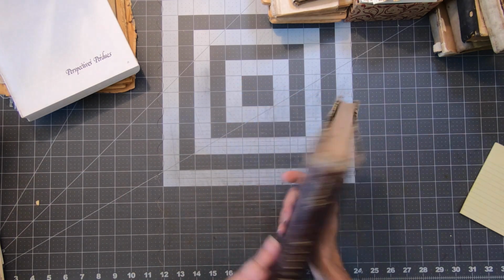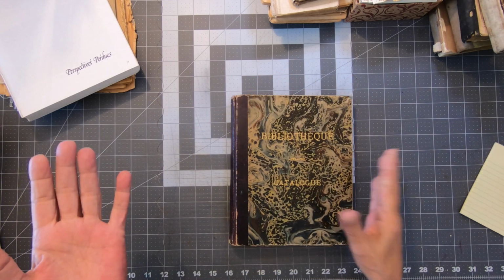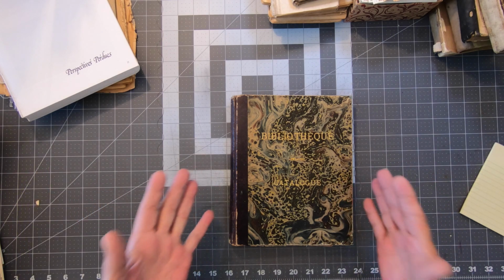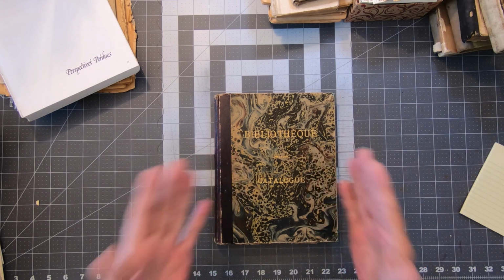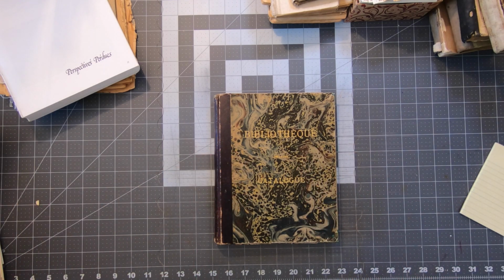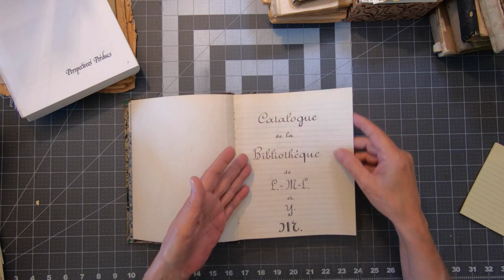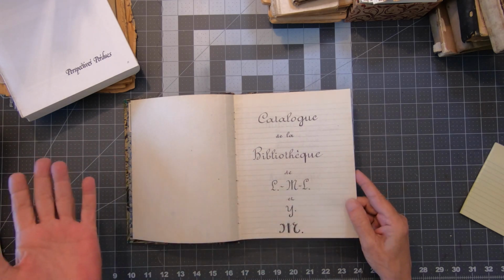Okay, so anyway, I thought this one is gonna be like a fortune, right? So I said, so what's the price for that? And the guy says, €4. Seriously? So of course I took it. This is a catalog from a private library. Like somebody's got books in their house. I mean, there's got to be a fancy house, right? Look at that. Catalog of the bibliothèque of Mr. So-and-so and Mrs. So-and-so, right?